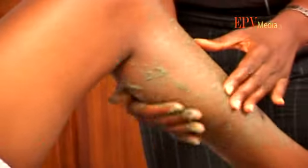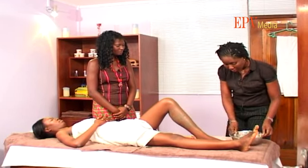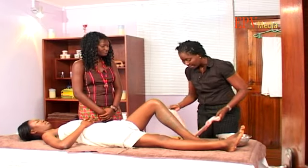So what are some of the herbs in this mixture? We've got sea kelp, alfalfa, burdock, chickweed, some lavender. There's so much, a whole lot. You have to do it in sections. The reason you have to do it in sections is that the mixture is a little bit messy.